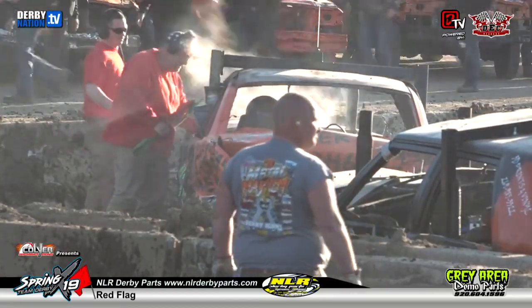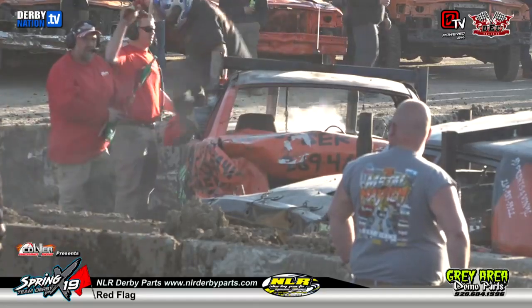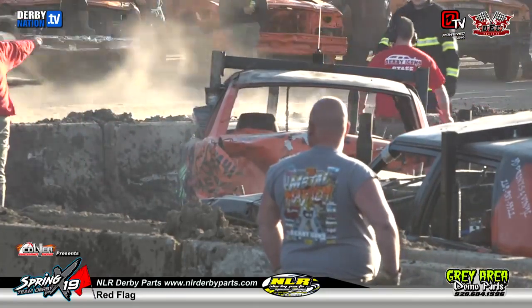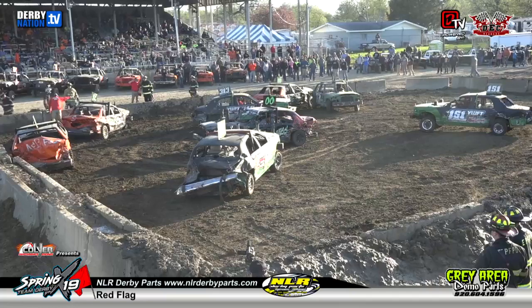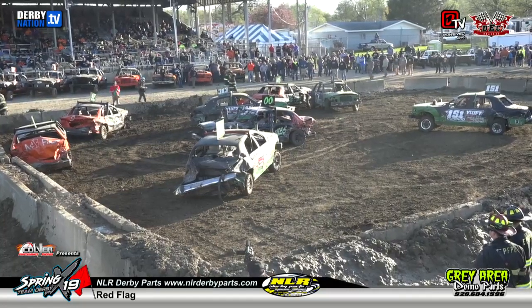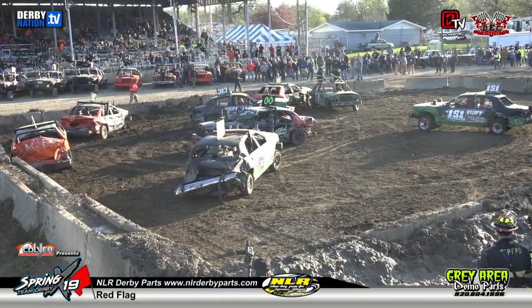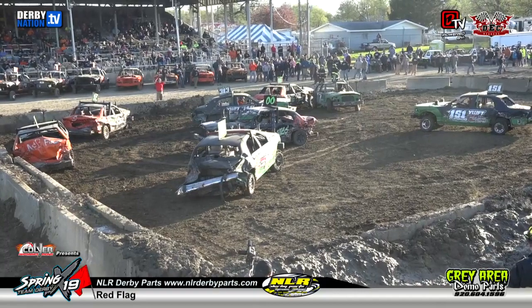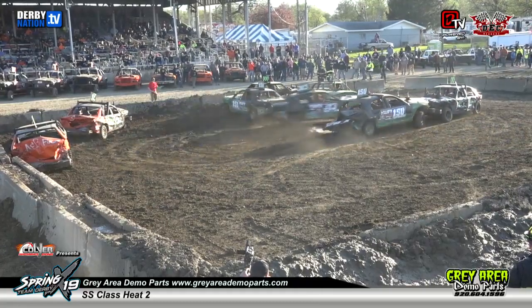NLR Derby Parts red flag on the track. Got one climbing out. We're back to green. Let's see what's left going.